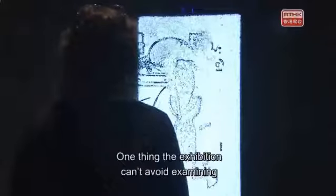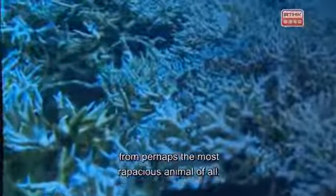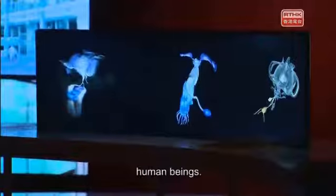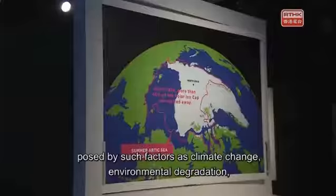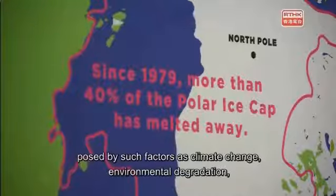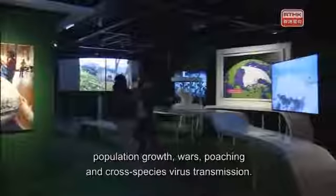One thing the exhibition can't avoid examining is the threat that so much of the animal kingdom faces from perhaps the most rapacious animal of all, human beings. Many works open up a dialogue about the dangers posed by such factors as climate change, environmental degradation, population growth, wars, poaching, and cross-species virus transmission.